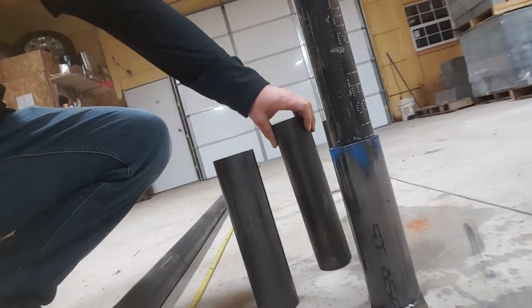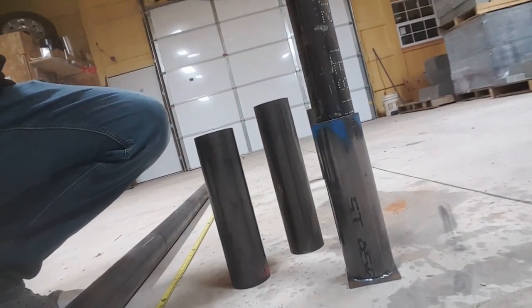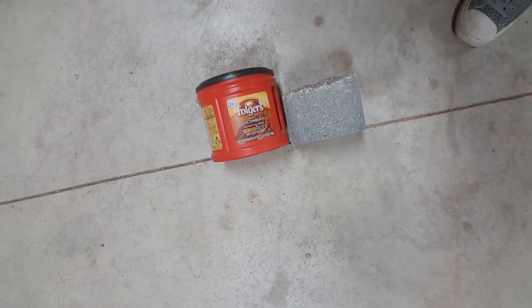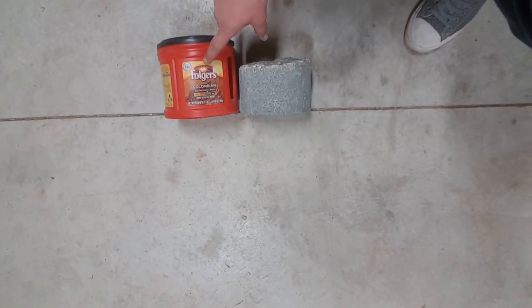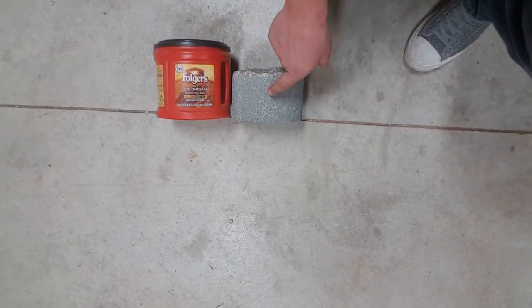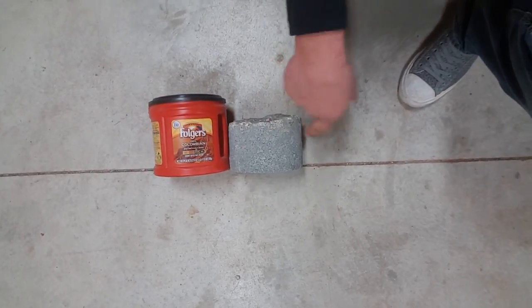You can still see the markings on the pipe from where it came from the factory. See the stamps? Brand new double wall steel pipe driven to bedrock at 16 feet versus a concrete pier. You ready for this? Watch. This is a 6-inch tall, 1-pound Folgers coffee can. This is how far that concrete pier pushed in the ground before it was to the point of refusal.